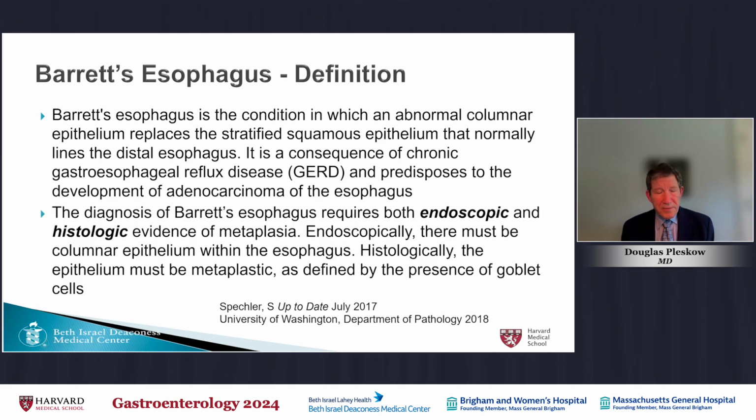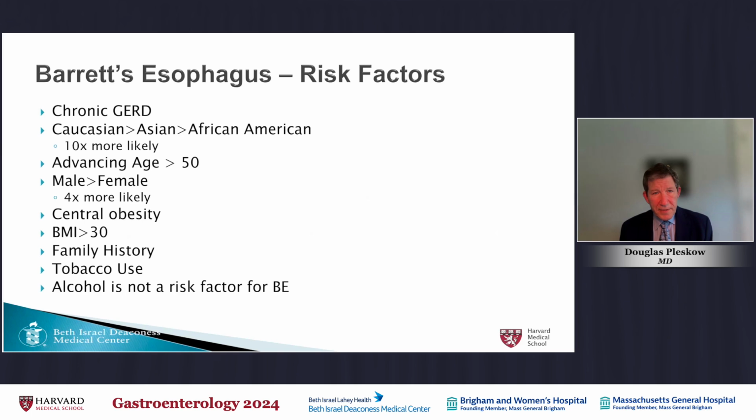But this diagnosis of Barrett's depends on both the endoscopic as well as the histologic evidence of metaplasia. Endoscopically, there has to be columnar epithelium within the tubular part of the esophagus. And histologically, even more importantly, the epithelium must be metaplastic, as defined by the presence of goblet cells. These two factors are what makes the diagnosis of Barrett's esophagus.